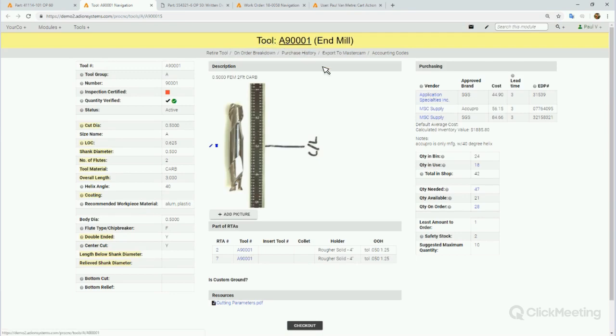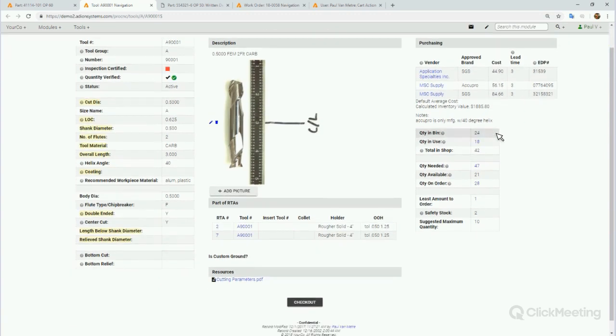So I'm now in my tool module for this particular end mill here. There's a photo of it. Here's details on the left-hand side of all the cutting parameters that our programmers might need to know. On the right-hand side, I can see which vendors we have and brands that we have approved, their costs and lead times for those things. And I can also see the inventory status and then forecasts of what we need for upcoming jobs, how many we currently have on order that haven't been received yet to be back in inventory, and even quantity in use.